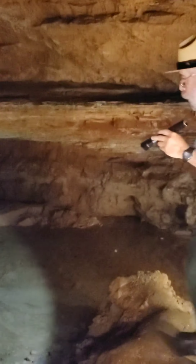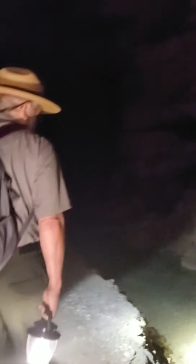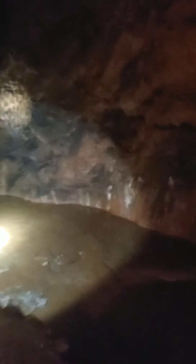Now, right in this area, I usually find the blind white salamander, the ghost salamander. They're called grotto salamanders. I'll be looking for them as we go through here. Hopefully we can see one, fairly rare. The water is so clear.